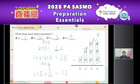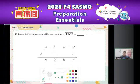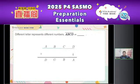Okay, lastly, not lastly, we got three more questions. A, B, C, D for this one, times 4. The question is looking for what exactly the answer for A, B, C, D is. Luckily, in this case, D, C, B repeated.